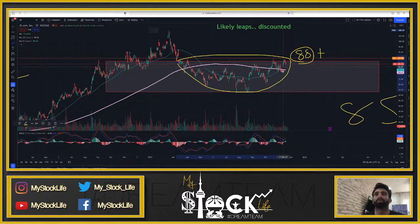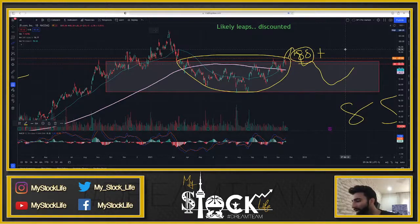Don't forget, we do have some gap fills near the 200 moving average and then near 72. Any Chinese crackdown, any other bad news, they can still spike here and then stay in this base for a long time. All right, so that's a possibility that can happen. So trade JD, don't fall in love with it.